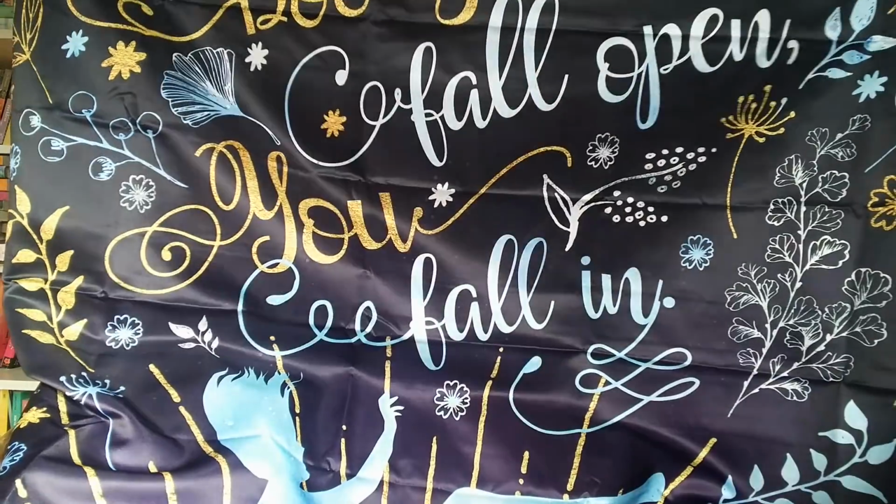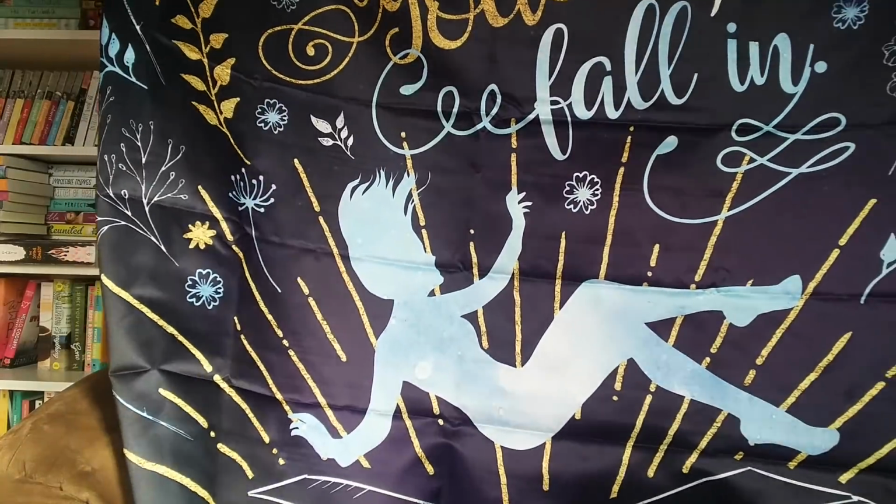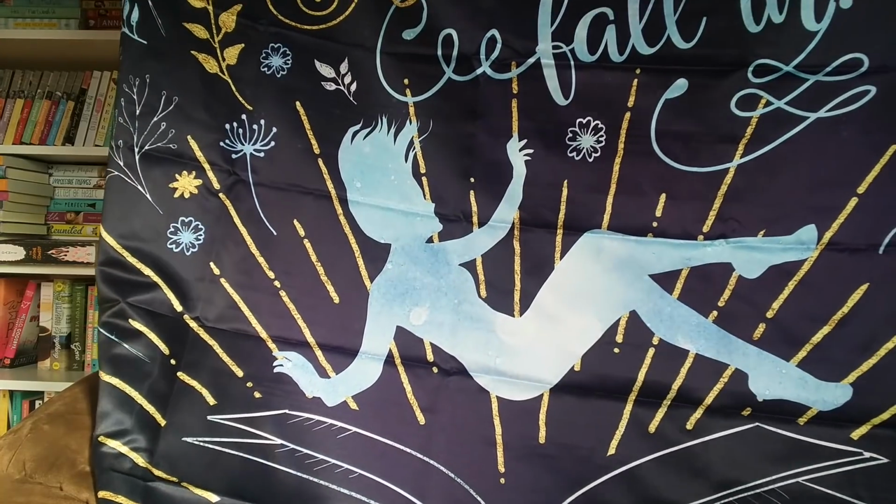Great. I need to open this thing all the way up and see what it looks like. I have no idea. This thing is huge. We're gonna stand up here. So I don't know how well you can see this, but it says books fall open, you fall in, with an Alice type shadow person thing at the bottom falling down.